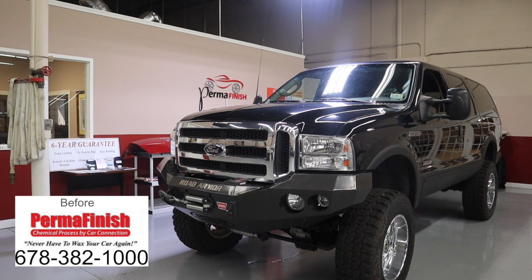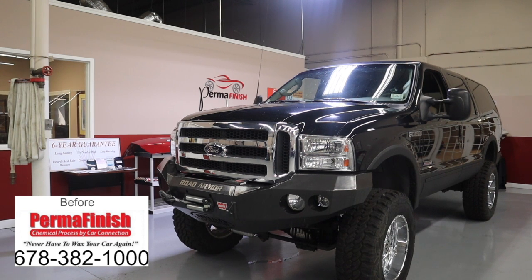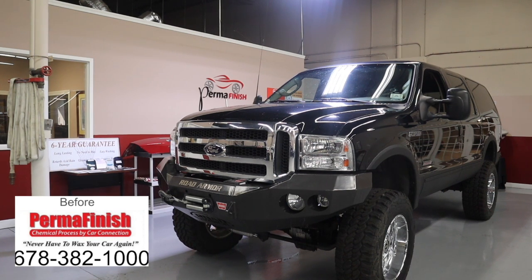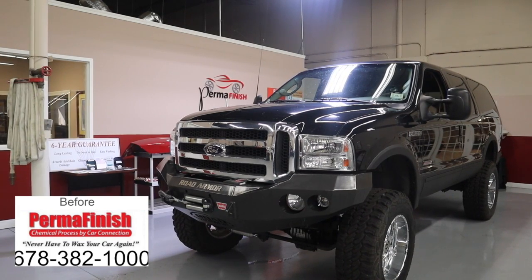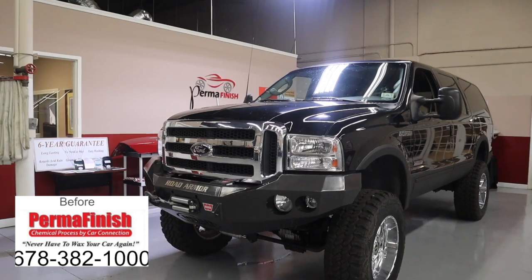As you know, Power Stroke Specialty is a nationally known service facility that corrects the Ford diesel engine problems from 2003 to 2007. The owner, Dave, wants to correct the exterior paint issues by having it PermaFinished. He wants to make it look new again. As you know, PermaFinish is a chemical process that penetrates into the paint and bonds to it. The molecular structure of the resin in the paint changes, and the result is a brighter shine that can't come off. Let's actually look at this black Excursion and see what the problems are.